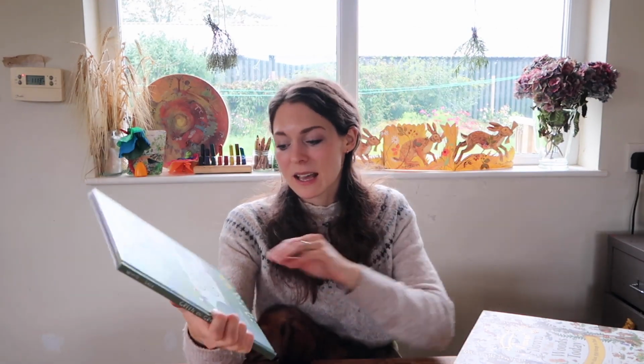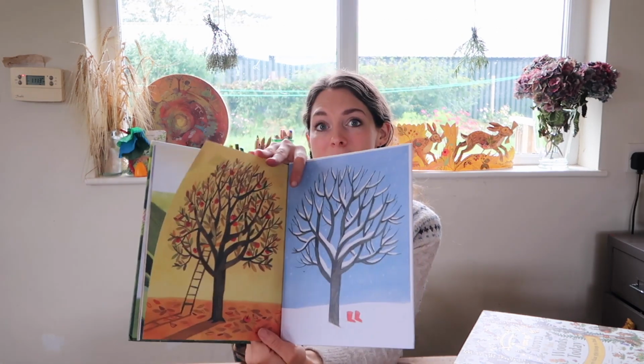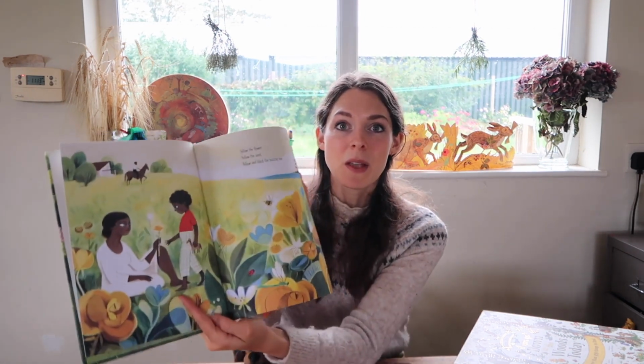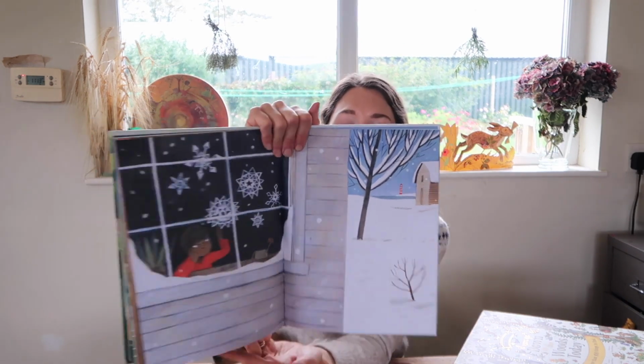Next up is Green on Green by Diane White and Felicita Sala. The illustrations in this book are some of my favourites, and it goes through the life of this family from spring all the way to summer, and at the end we've got winter.